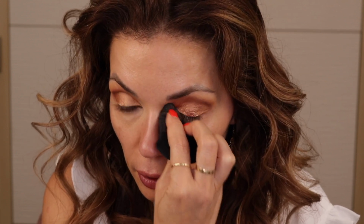All right, I am just very, very gently powdering literally just that little area where I had put on my concealer.